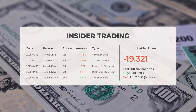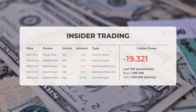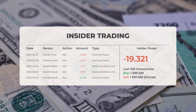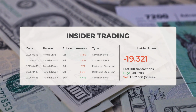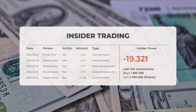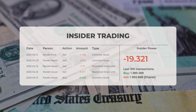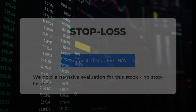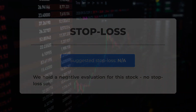Analyzing the 100 most recent insider trades, we have determined that the insider power is negative, with a ratio of negative 19.321. In total, insiders purchased 1,389,288 shares and sold 1,992,668 shares in the last 100 trades. We have a negative evaluation for this stock and no stop loss has been established.